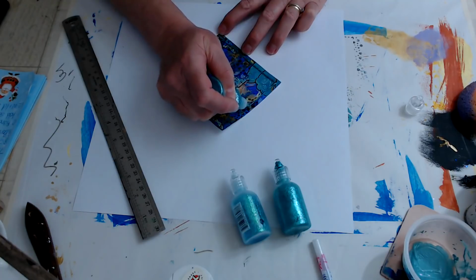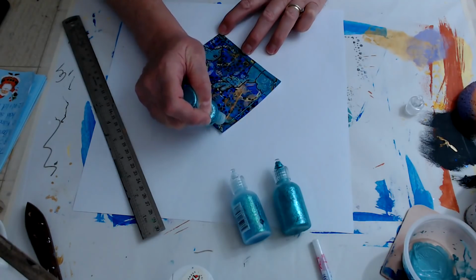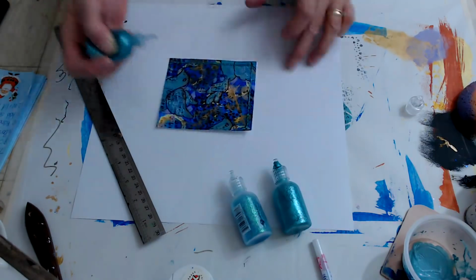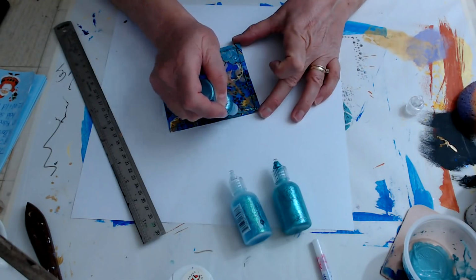Another thing I like to do when I'm making these into cards is to mat them with black, because when you put black behind it, it makes the whole thing pop. So that might be something I do as well.